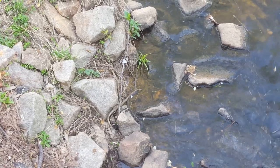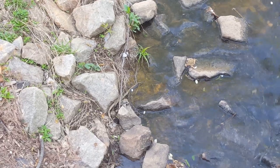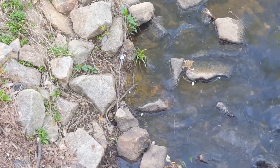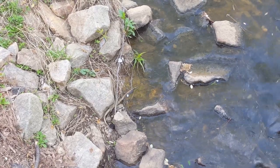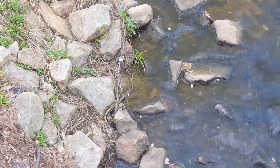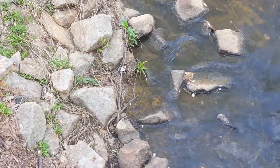There you are. Do you think he's going to go further under the rock? He's pretty long. Oh, he's moving. Well, he moved a little bit. Yeah. I haven't seen the bright red one for a while. I hope nobody kidnapped him.